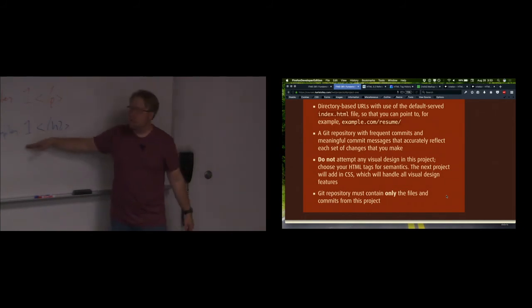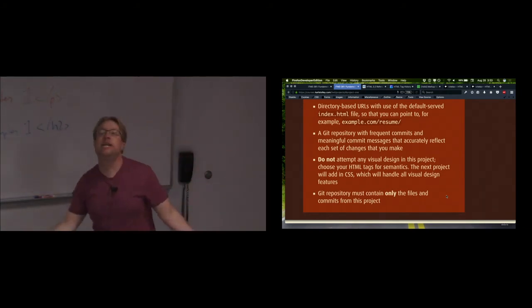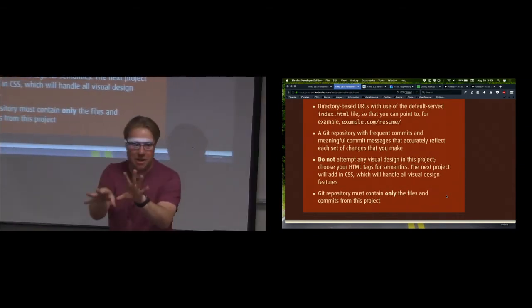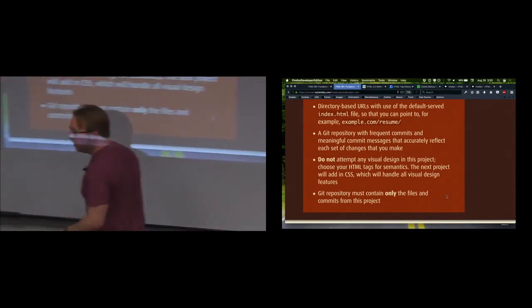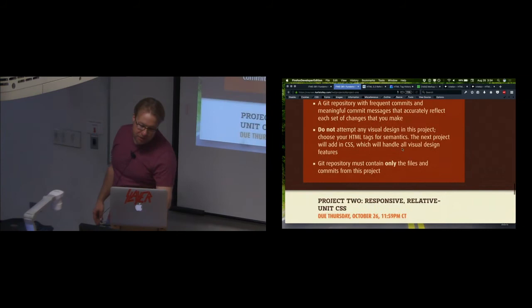So when we're writing semantically, we're really thinking about just describing the content that's there. We'll use CSS, another language, to say let's make it green, or let's put it on a red background, or let's have it flash until somebody falls out of their chair. Like whatever mean thing you want to do to somebody, right? Okay. So yeah, the next project will add in CSS, which will handle all the visual design features.